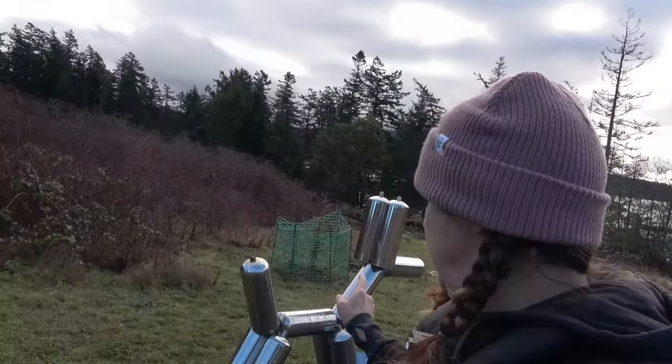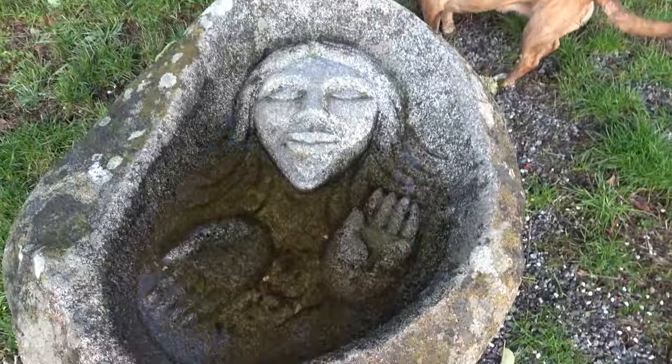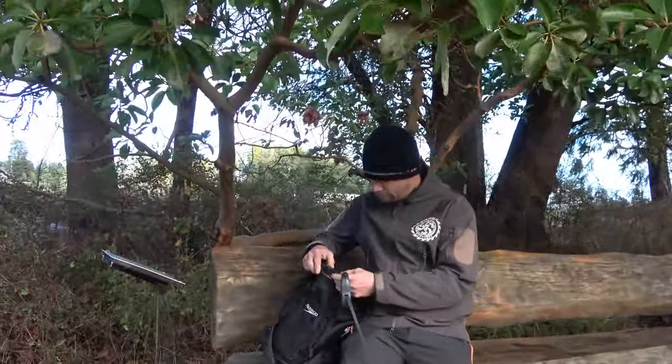Don't you guys think they look like balloon animals? It's a Mother Earth bull. Okay, we're taking a break and eating a donut. Fashion donuts.